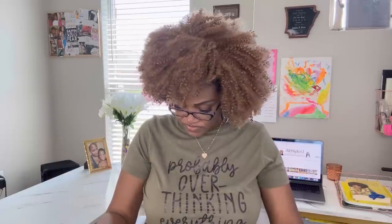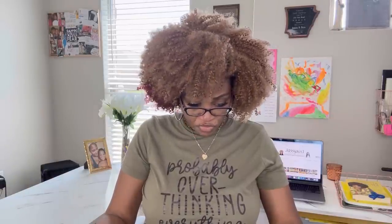I don't know if I would use it for a door wreath or if I would use it for more of a centerpiece type of situation. I don't know how I would do it on my door, especially since my door is out in the middle of all this dust. Okay, so I'm trying to fluff it a little bit.